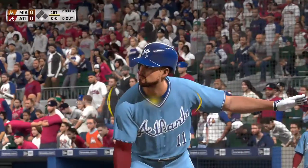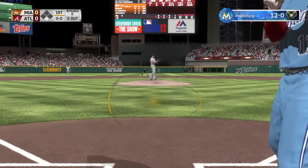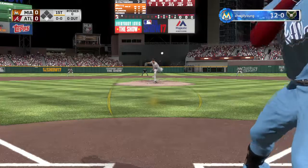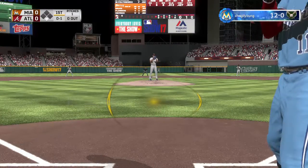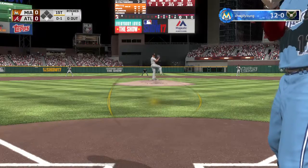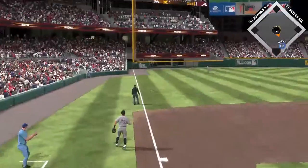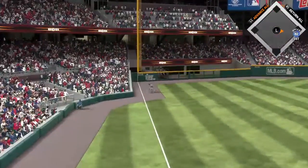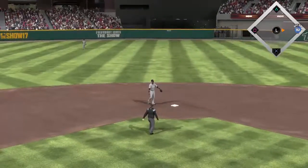Here's Ender Inciarte. He'll lead things off here in the bottom half of the first. For the Braves, center fielder, Ender. And he'll power in a fastball that time at 94 for strike 1. This Marlins ball club, Harold Reynolds, as they begin play here tonight, they come in looking to make it 2 in a row as they were winners last time out. And a reach to his backhand, but he can't come up with it, and the leadoff man's aboard.